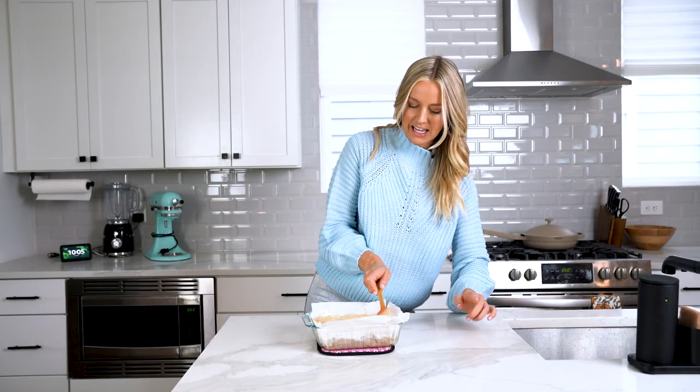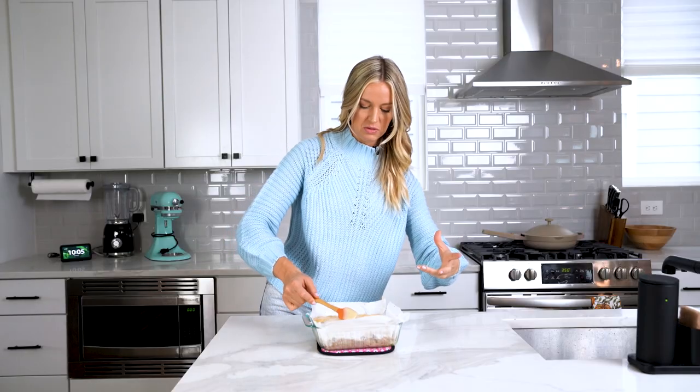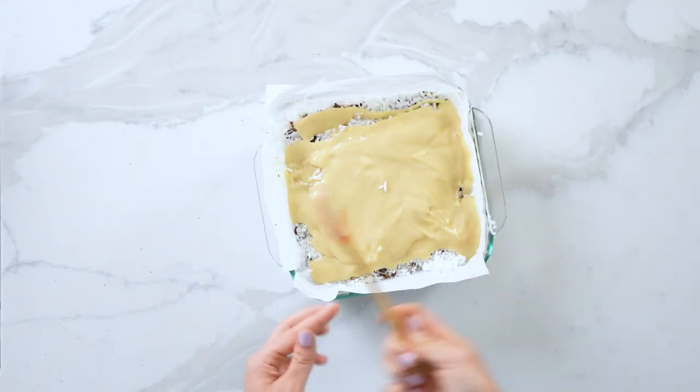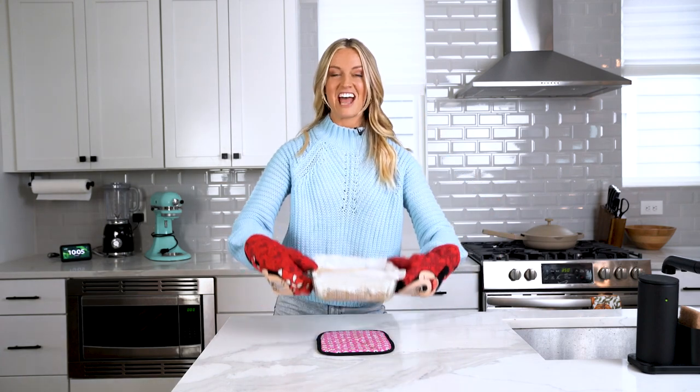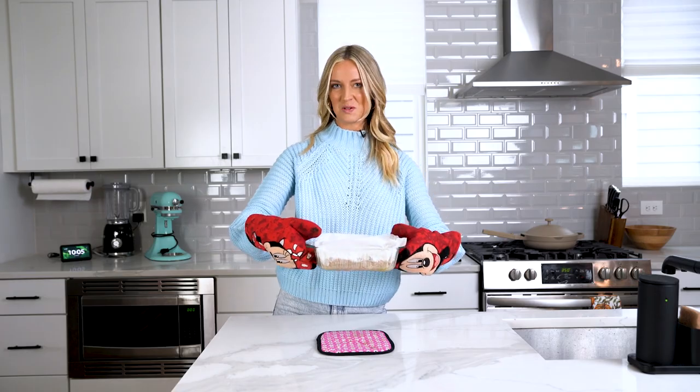Don't touch that, kids. Just gonna take my little spatula, and you don't have to spread it out too much because again, in the oven, it's all just kinda gonna melt and goo all together. But I just wanna make sure that my little coconut shreds are mostly covered up. Okay, amazing. Now this is gonna go back in the oven at 350 for about 25 to 30 minutes. You'll definitely see it'll start to get nice and golden on the top.